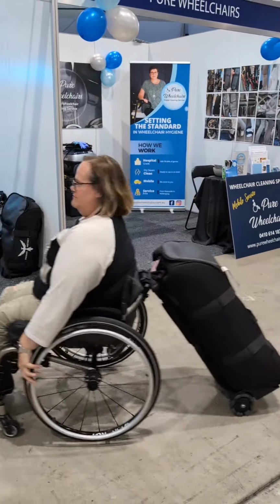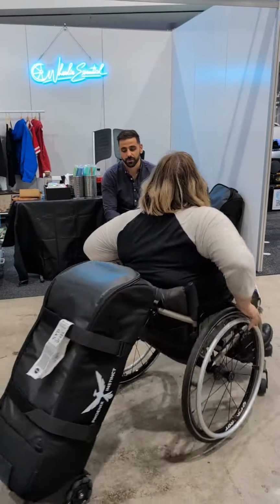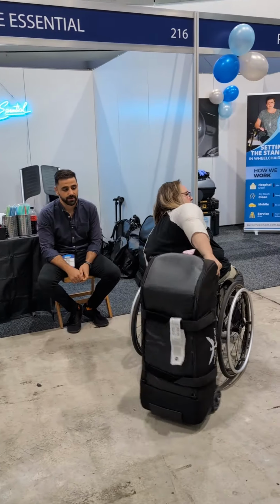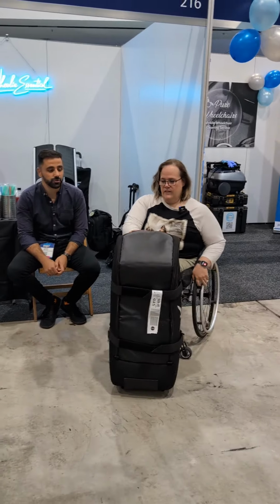Wow. And so now when you're in airports, you don't have to put it in front of you. It can just follow you wherever you need to go. Correct. It's quite a hardy bag. I unclip it very easily and then I can just move it around. And do you use it for shopping?